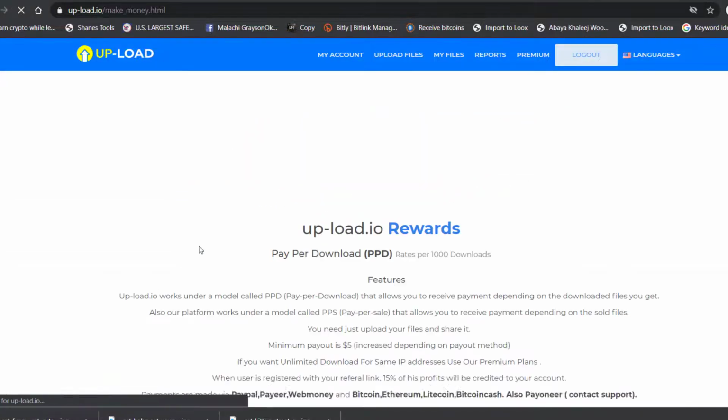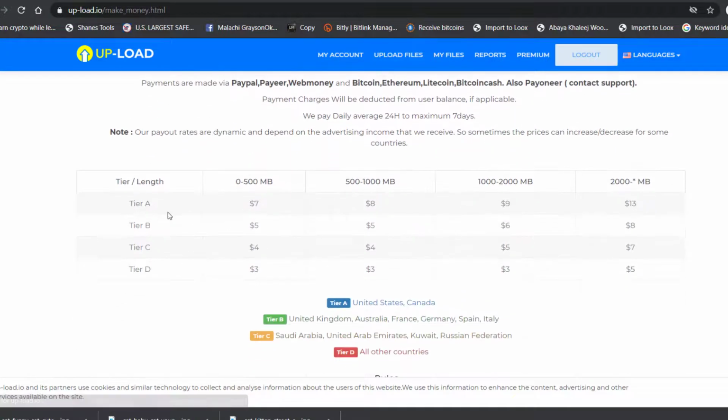All right, there are 3 tiers, basically 4. The first tier, tier A, is $7. The second is tier B, which is $5. The C tier is $4. The United States and Canada are on tier A, which is the $7, so that is the top tier you have to be focusing on.